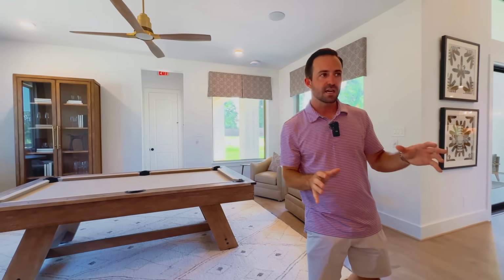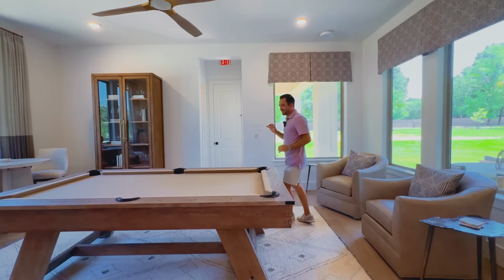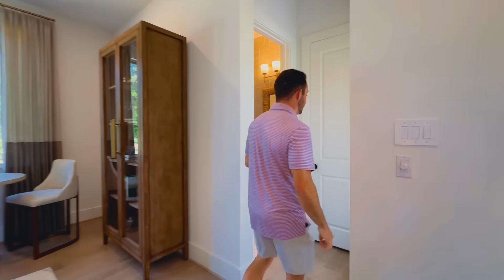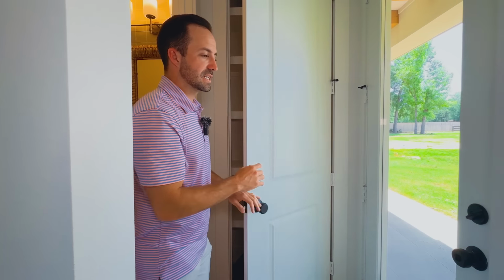I always give shout outs to golf simulators. This room could actually fit one. There are a ton of fantastic golf courses right here in this area too. So if you're looking to retire and just play a bunch of golf, this would be a fantastic location to do that. Now over here, you got your little storage closet, but you gotta think through all the details.